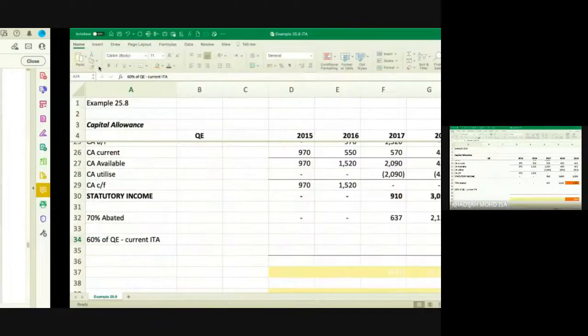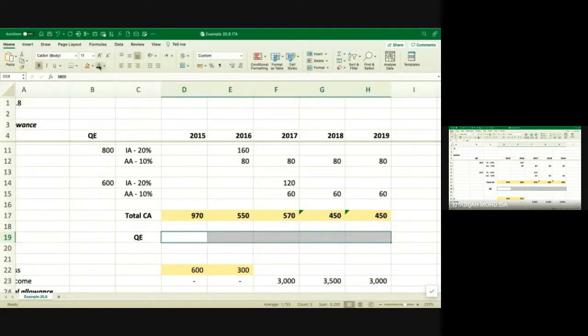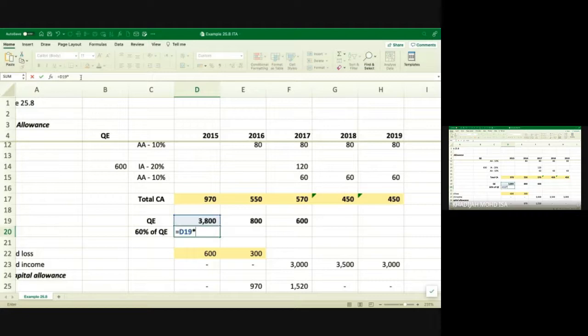So what I would do normally is that upon my CA punya column tadi, right, at the top tadi, I akan letak one line for your qualifying expenditure for 2015, 2016, 17. Alright, I will put that like that. Alright, from the information, I will plug in that. And then I will have to compute what is my 60% of my QE. So tak apa, I boleh buat 60% of QE. I boleh buat macam tu. Right? So what I do is that whatever I have here, I times by 0.6. Right? So that will be my current QE. Right? So then I just tarik this thing.